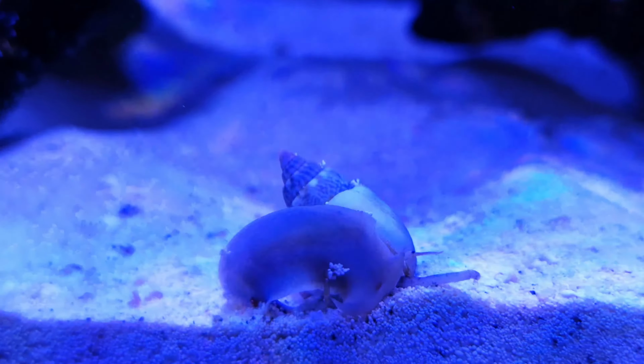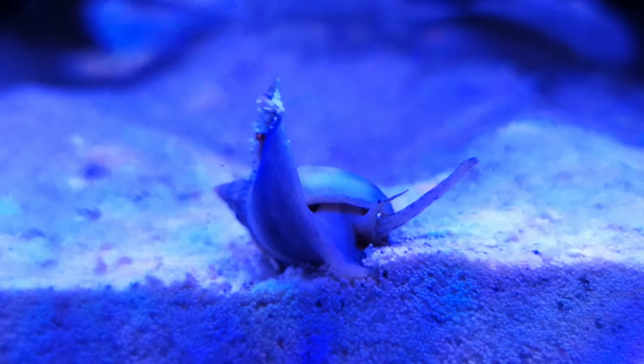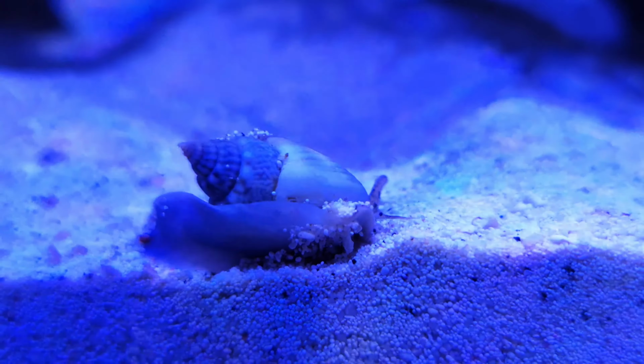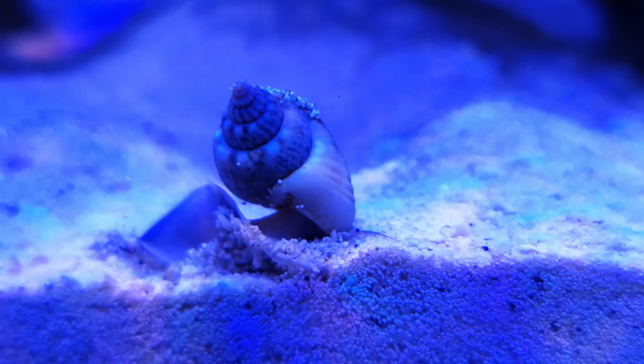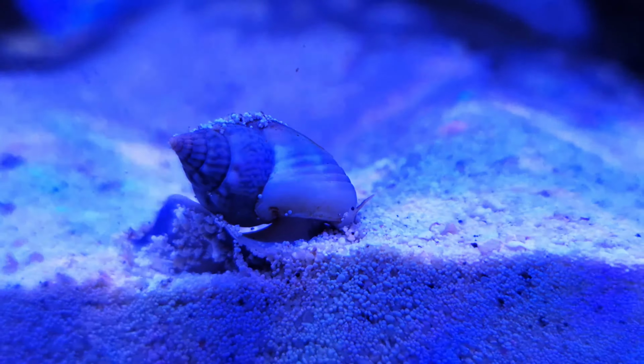Right. So here you have one of the Nassarius snails just literally falling off the glass, and they do self-correct. So it appears to be a bit clumsy when they do self-correct. However, it is very impressive how much ground these guys cover once they get started.